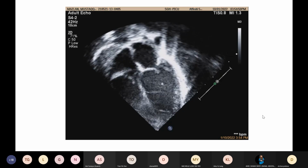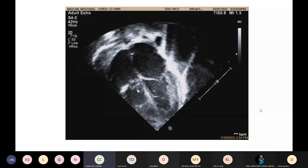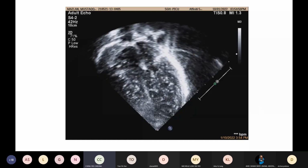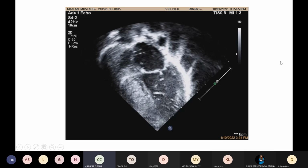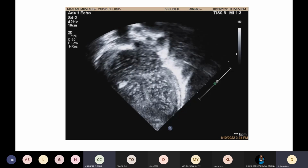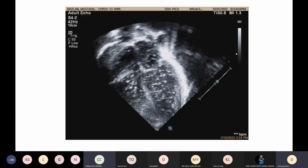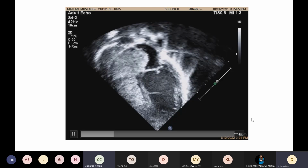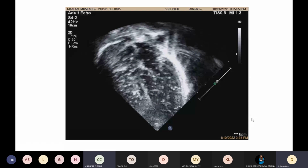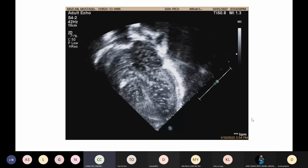Hi, Dr. Chow, Chingy here. No, this one is a bubble test. There's a right to left shunt, meaning the bubbles go from the right heart to the left side through the ASD, the PFO or ASD. Also, I can see that the intraventricular septum is a bit bulging to the left side. This means that most likely the child might have some degree of pulmonary hypertension that might cause the cyanosis, the oxygenation is not good.